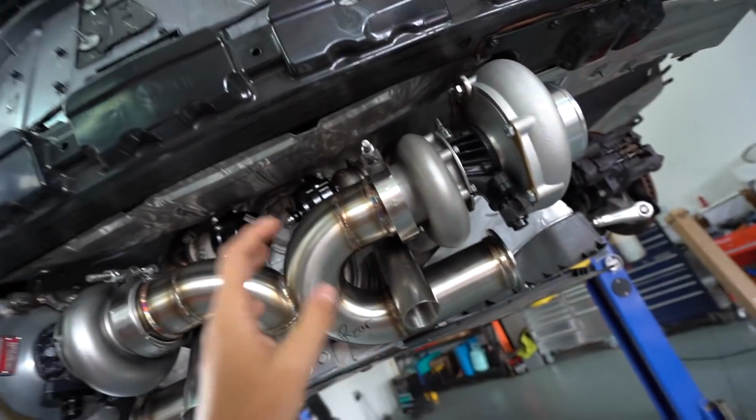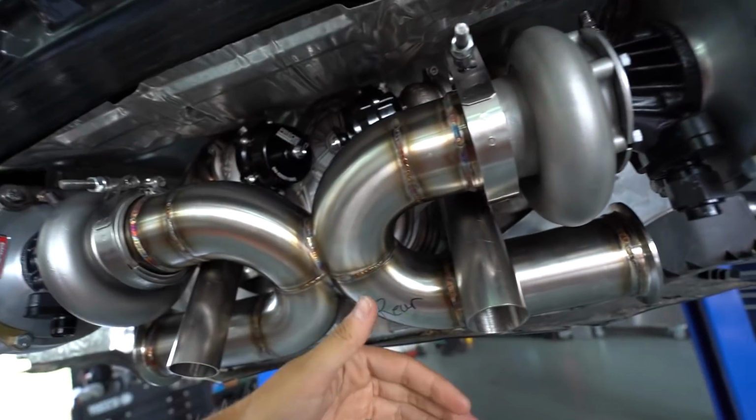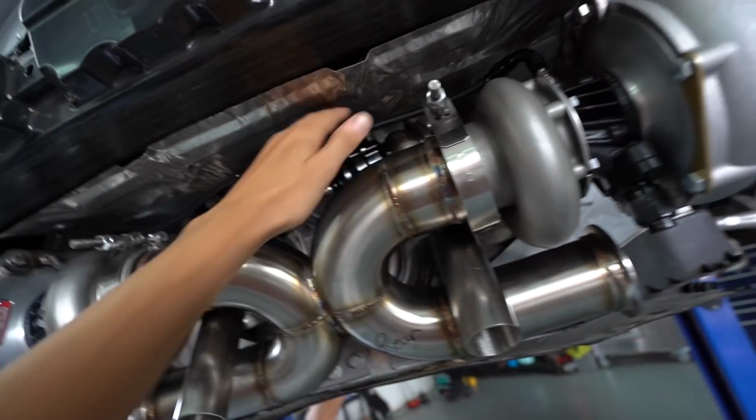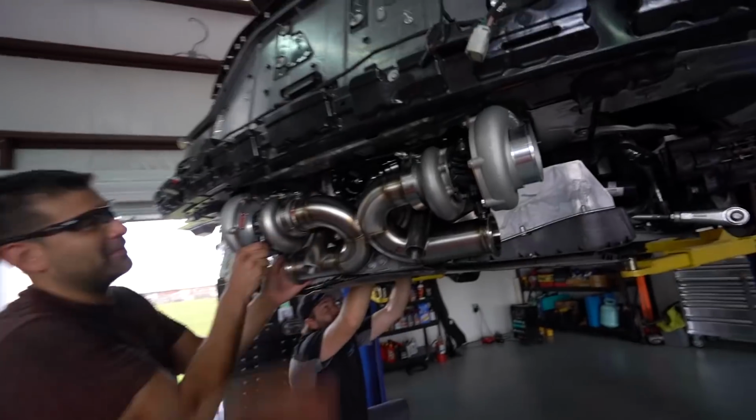Besides the tips, you guys, here you have it. We have the up pipe to the turbo. We have the wastegates with the dump pipe. We have the X pipe. Before you guys freak out, we still need to do some thermal wrapping. We'll do it on the lines. I really want to do it on the X pipe, but it looks so good as is. I definitely want to do it on those headers. This is literally a piece of art.